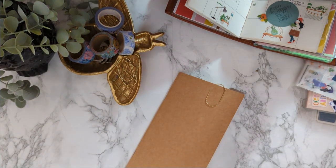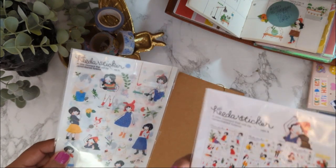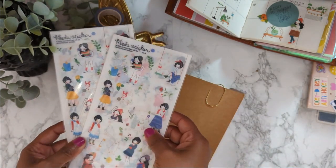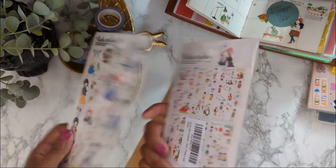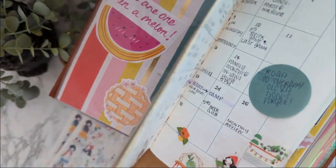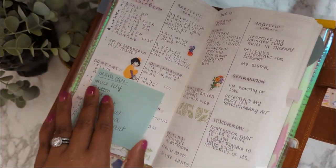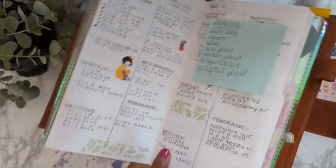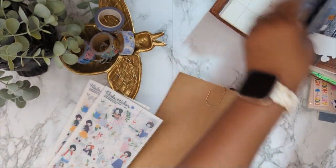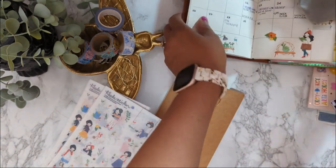I also have these, I don't remember if these are Japanese or Korean diary stickers. But I got these a couple of weeks ago and I really like them because they're really thin. I don't think I've used them in my weekly, but I have used them this month in my monthly, and they're super cute. I've also used them on my daily pages, which you can see are super cute, and just a few places there. I like it because it gives it a little bit of color without adding too much. And I also got those off of Amazon.